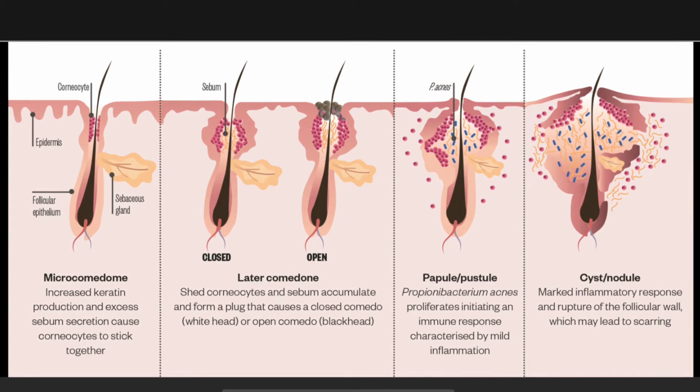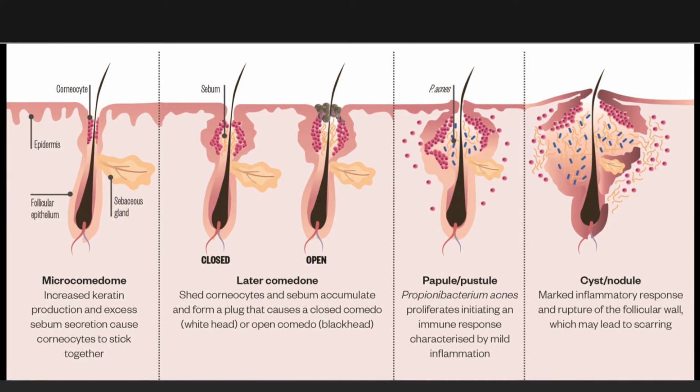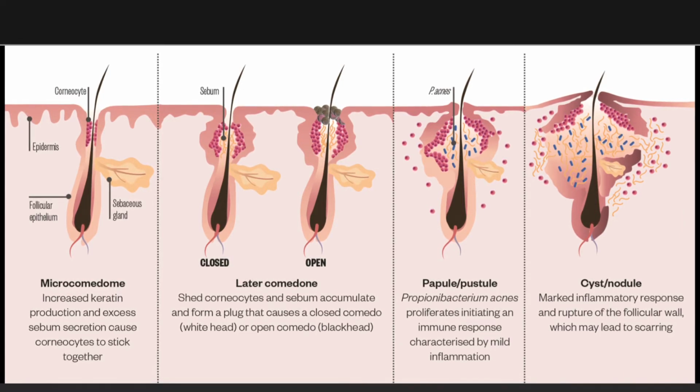From left to right, you see what would be forming either a white head or a black head. In the second photo, you see a white head on the left and a black head on the right. Then to the right of that, you see what your normal red bumpy pimple would look like. And then to the right of that would be a cyst. Those little red dots represent the bacteria that we know, P. acnes, to cause acne, and you can see it's invading the sebaceous gland.